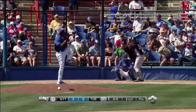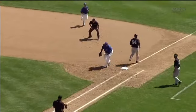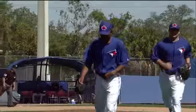Ramon Ortiz, as Jamie mentioned, on the hill. 2 quick outs. Ground ball now. This goes to LaRoche. Up with it. Makes the play to Jimenez. And that is all. A 3-up, 3-down effort for Ortiz. But the Yankees still lead 3-0.